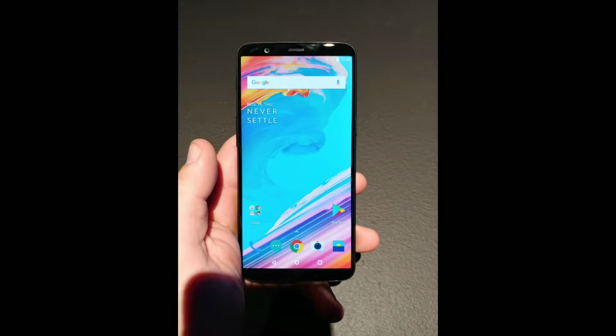This thing is gorgeous, near bezel-less on the side. You've got a top bezel and a rear bottom bezel, but there's very little bezel here. This phone is gorgeous. The screen pops, being 1080p, you don't notice anything. The screen is vibrant, colors are there, the quality's just perfect.